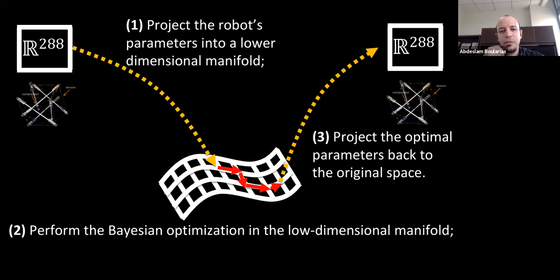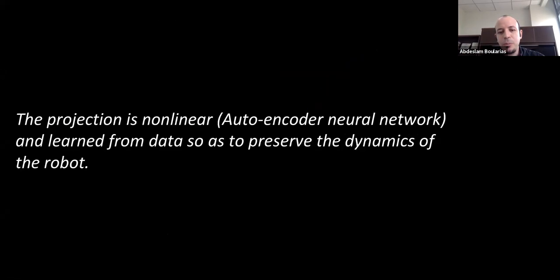So we learn a projection from the original space of the robot into a compressed space, which captures the combinations of parameters that we care about, and then we also learn a projection back to the original space to be able to simulate the robot on a real physics simulator. This projection has to be nonlinear because most of the dynamics is nonlinear. We'll be using autoencoders, and it has to be learned from data to preserve the dynamics of the robot. So it cannot be just any projection, like a random projection. It should be a projection that keeps the information that we need about predicting how the robot is moving.